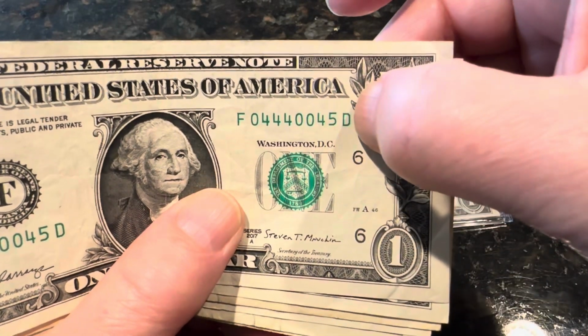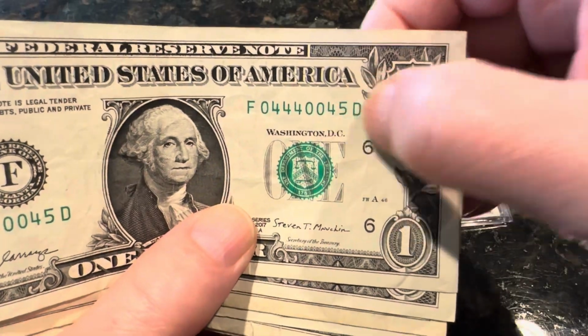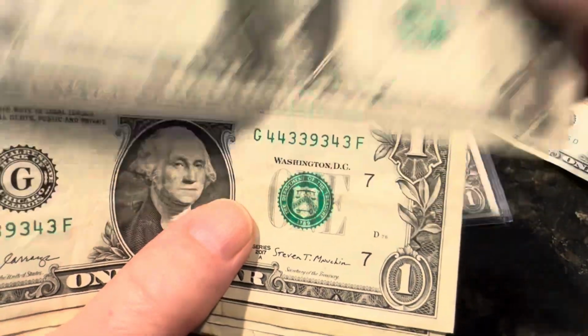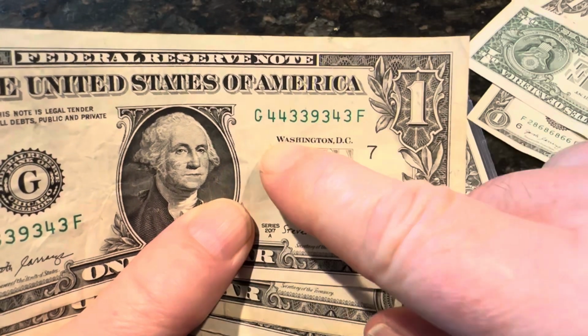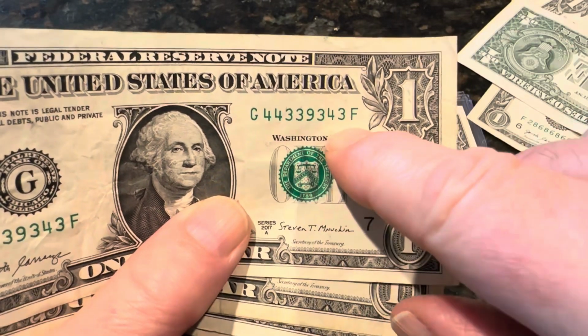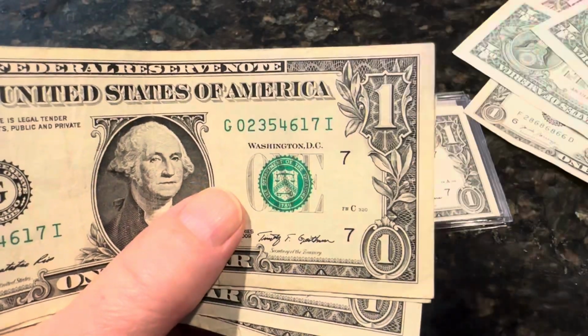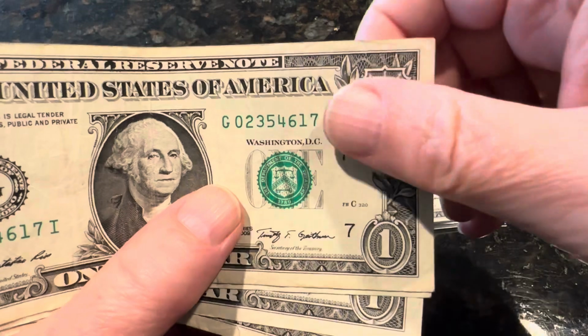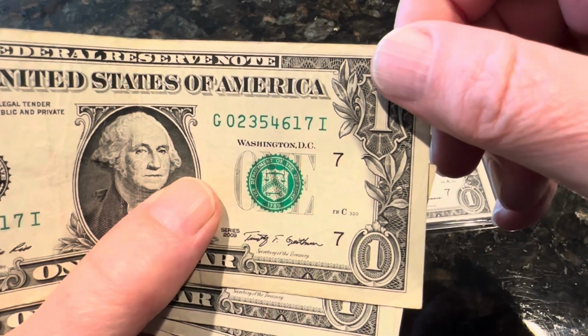Okay, we have 4 4s and 3 0s, almost a binary, but the 5 jacked it up on the end. Still a nice note. Here we have 4 4 3 3 9 3 4 3. So we have 4 3s and 3 4s, ironic, and a 9 jacks it up. Not a binary. We're always looking for the binaries. The binaries generally sell for around $15 to $20, depending on the condition.